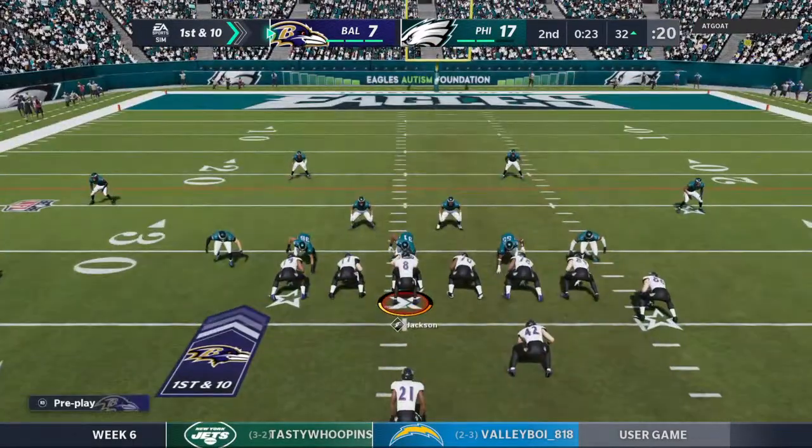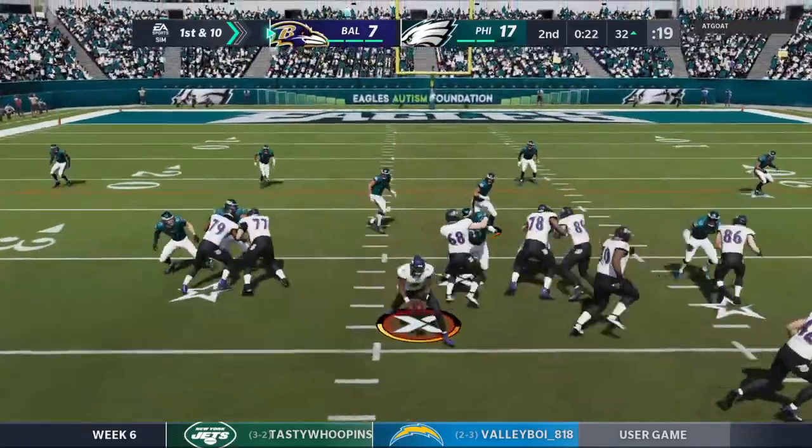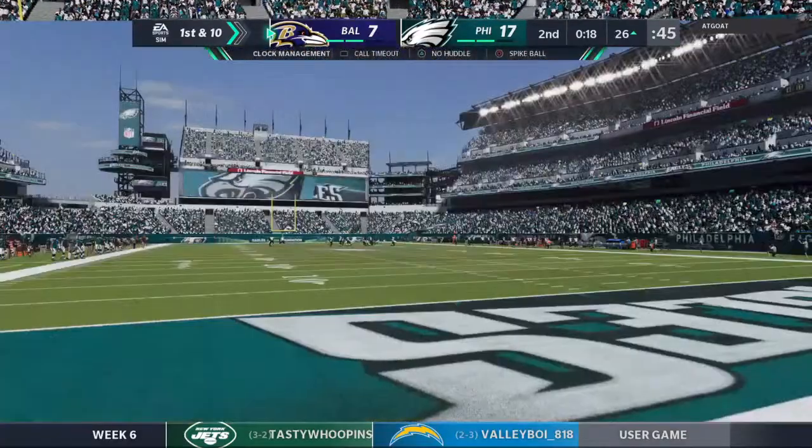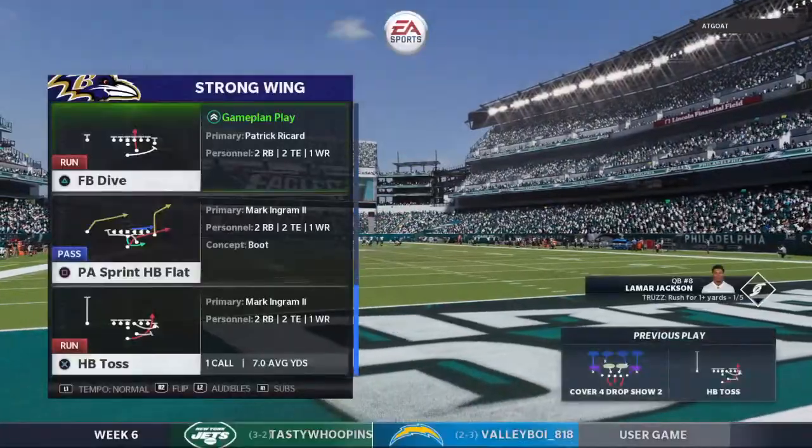What do you have to do? First and foremost, hold on to it. Take care of the football. That's all he needed to do. And he'll be marked down at the 26 with a gain of 7.